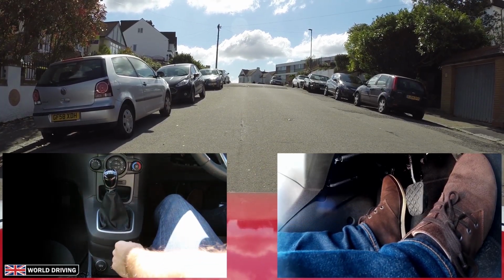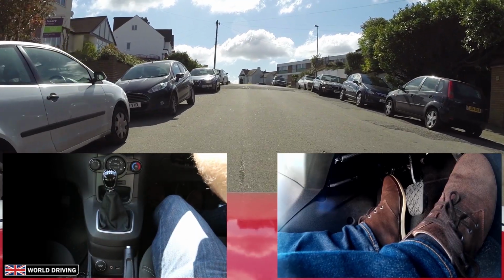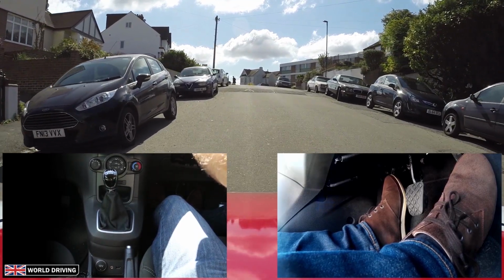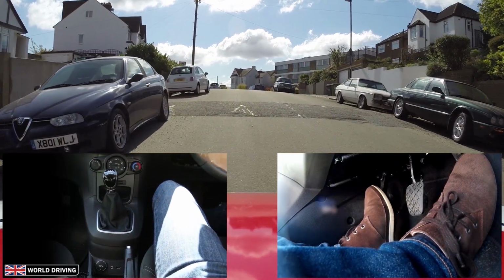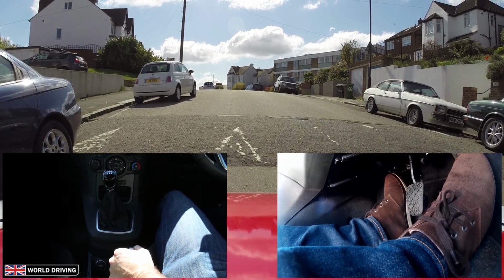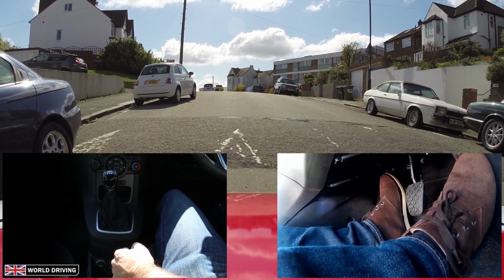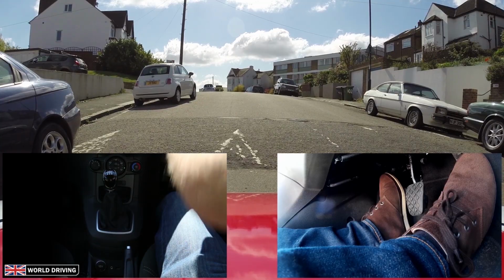So I've got the gas and the biting point, really trying to move the car as slow as I can, as if I was in a traffic jam. Getting the gas and the biting point. Let's see if I can keep the car still just using the gas and the clutch, no brakes at all.